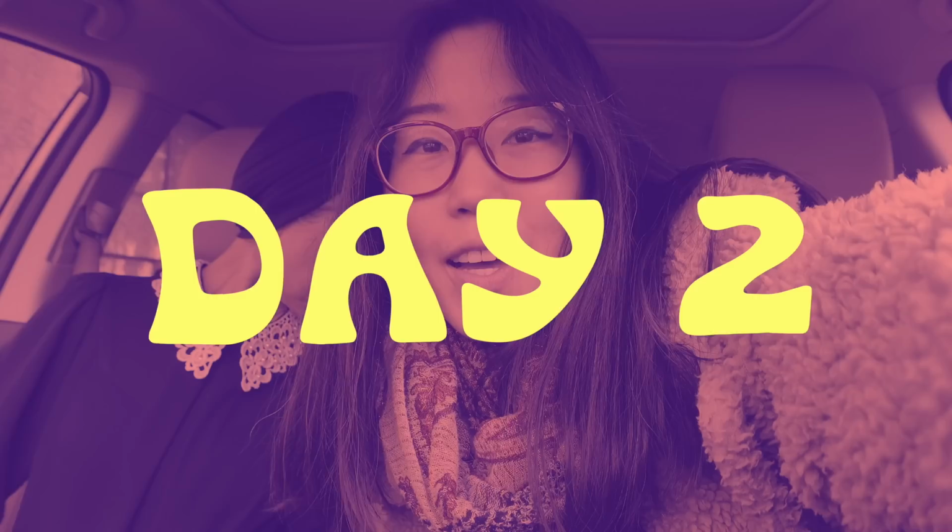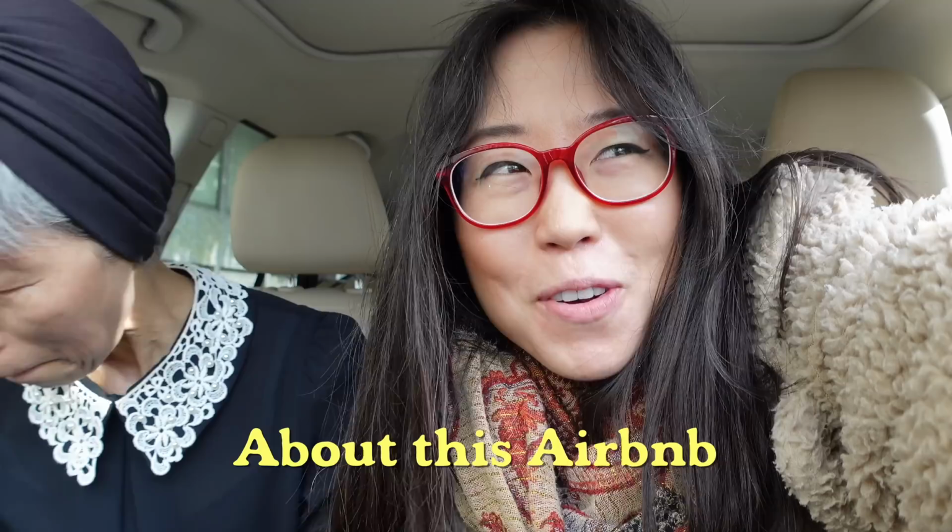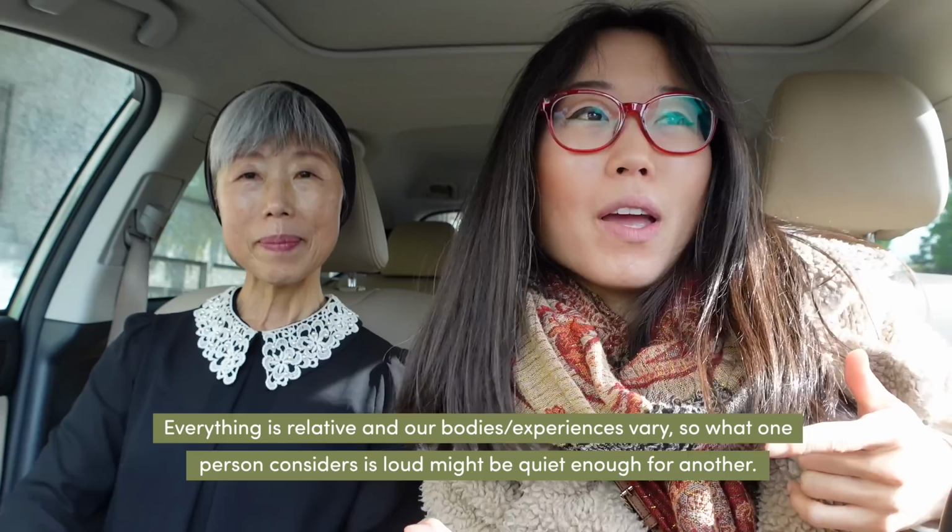Good morning. It is day two of this Airbnb. Someone wrote in the review that it's a very quiet rental. It is the total opposite. This is a busy street and the windows are single pane. Anyways, that's part of traveling.